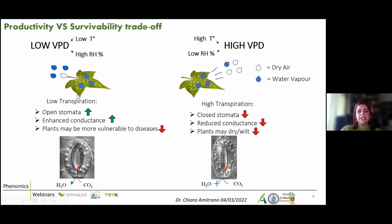So what happens is that plants experience low transpiration. The stomata, which are a very important part of leaf anatomy, are open. So there is an enhanced conductance, so there is a good amount of gas exchange. However, plants in a humid environment may be more vulnerable to diseases. Instead, at high VPD, which means high air temperature and low relative humidity, the atmosphere, as we can see over here, is very dry.